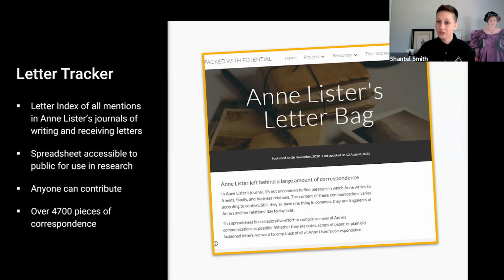But in the journals, Ann Lister talks about letters all the time, right? Every day she's talking about a letter received, a letter written, writing letters, copying letters, all of that stuff. So I was like, there's got to be a way that we can track these letters to then compare to the journals and also see if we can start finding some of these letters in other archives, right? So Ann Lister's Letterbag started.